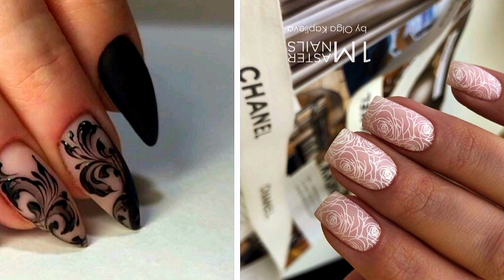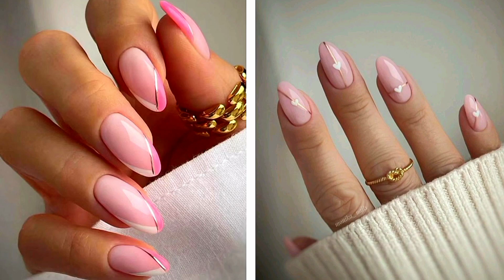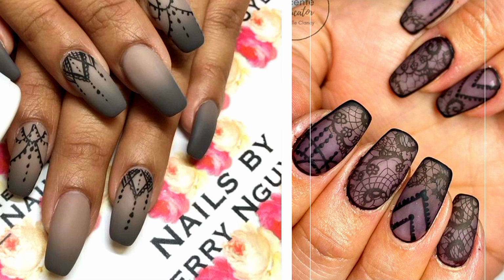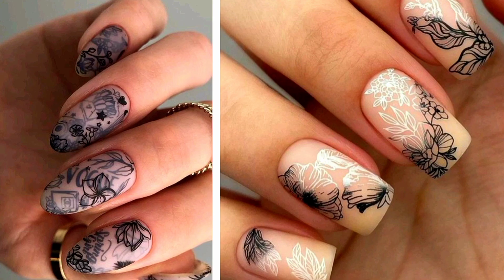Nude nails with vintage-inspired lace nail wraps. Classic red nails with a glossy finish. Vintage rose nails with a matte top coat. Nude nails with a single black lace accent nail. Art Deco-inspired nails featuring geometric designs.